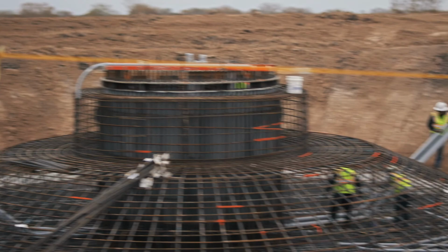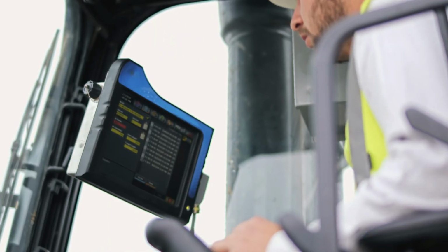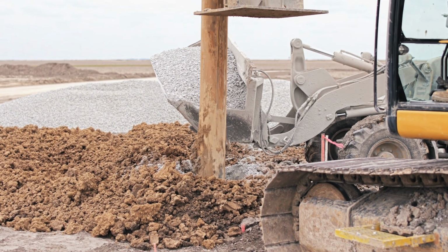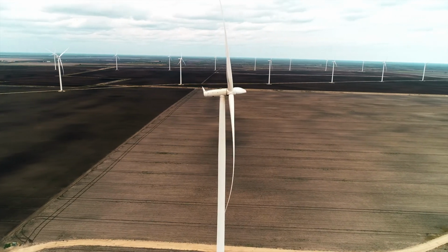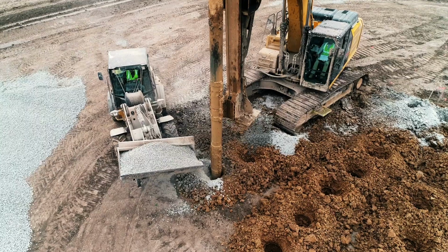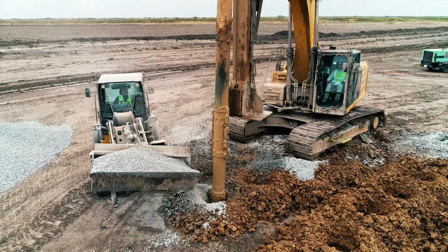Because of that, vibratory stone columns are much quicker and more cost-effective from a schedule standpoint, all the way from installing the stone columns to digging and pouring the foundation system. Stone columns also allow the foundation soils to be used to resist friction and lateral loads, whereas a deep foundation, a structural system, would have to be designed to resist those lateral loads and overturning moments. Because of that, the stone columns are usually a much more cost-effective approach than a deep foundation for a wind farm project.